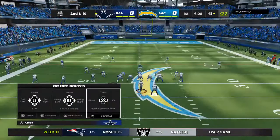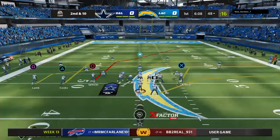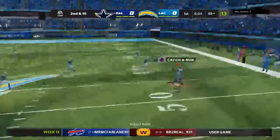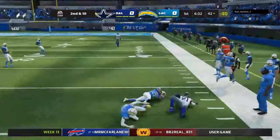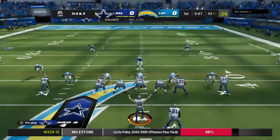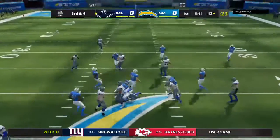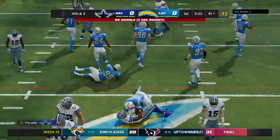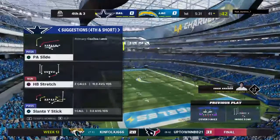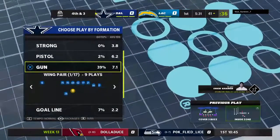Is second and 10. Back to throw here. And that's Elliott, complete. They get six. That'll leave them with third and four. They'll run with Elliott. And they'll get him down about 3 yards short of the first. And on their first drive, the offense staying out there. They're going to go for it on fourth. And now the Chargers are going to look up here and signal for a timeout. They'll have two remaining as we step aside here in this first quarter.